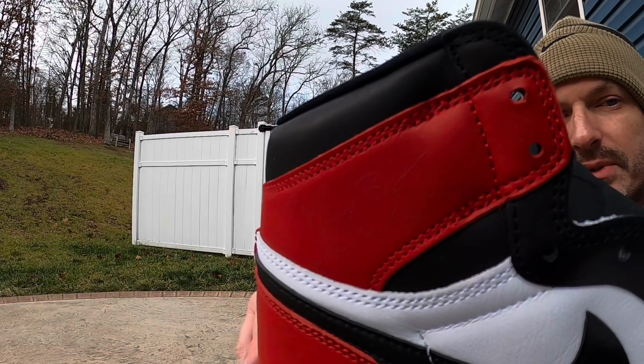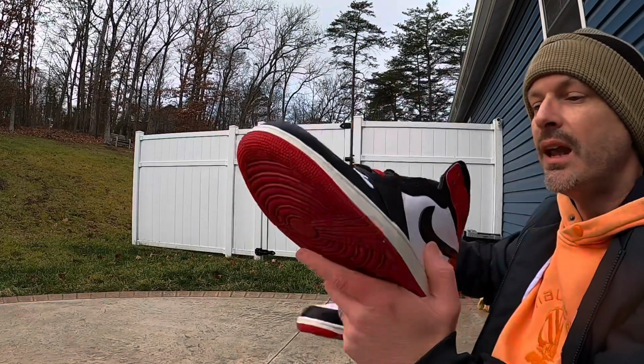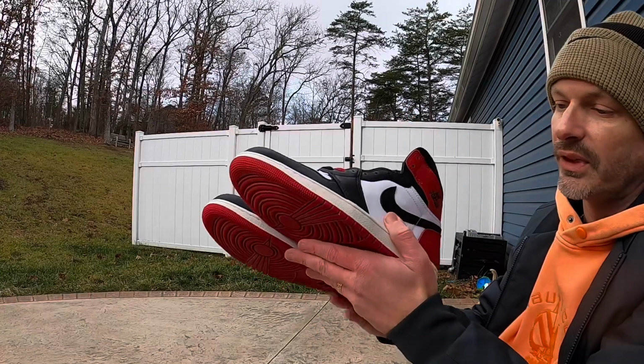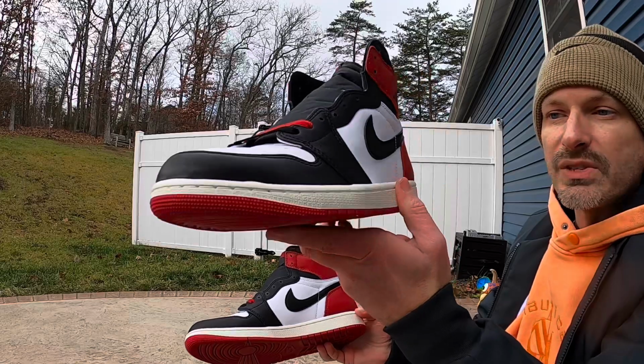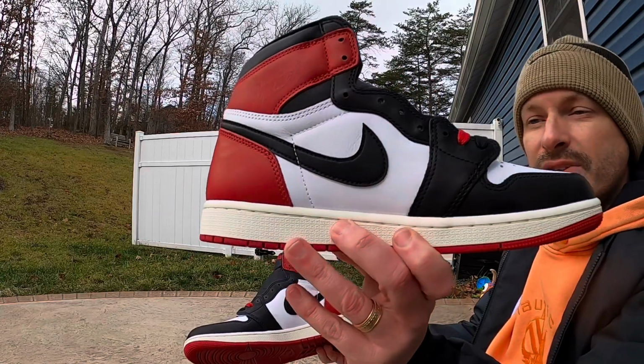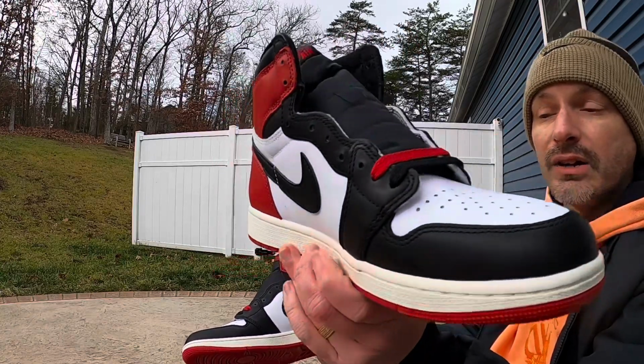Not sure if you're able to see it the way the lighting is or not, but it's right there and it's very faint, but I love little details like that. I also really like that they gave us a sail color on this midsole, but the leather does not seem aged at all, and the leather seems like it's a very good quality.